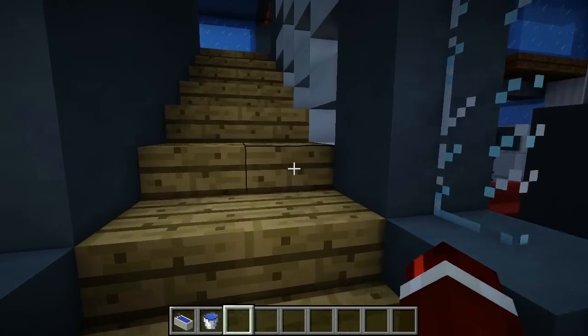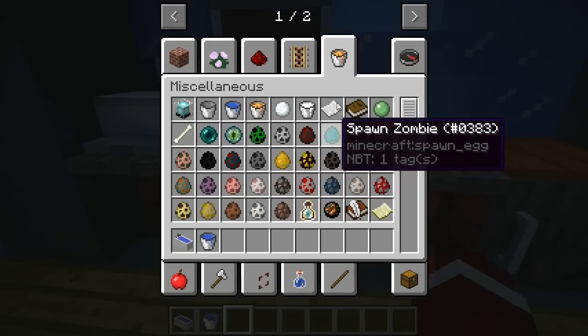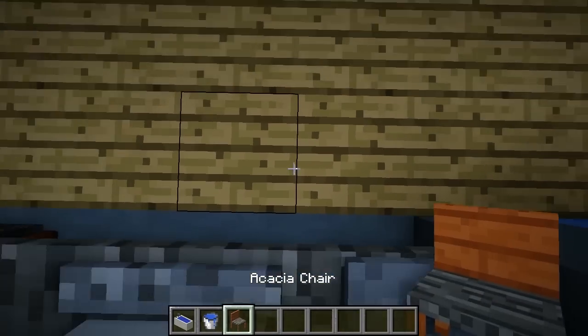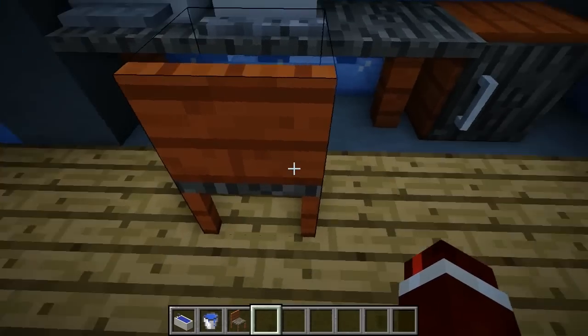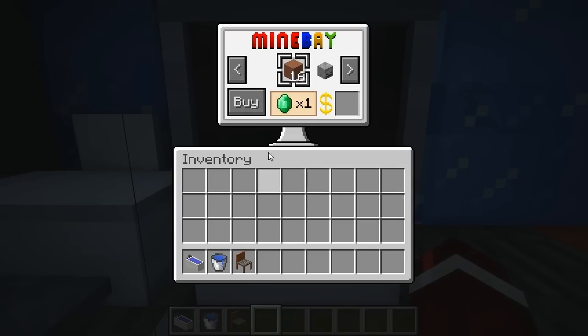So let's head upstairs now. And this is where I do all my YouTube work, and it looks like I'm missing a chair here. Let's pop one down. Boom, this is where I make all my videos. Let's go ahead and sit in here, and let's open up the computer. And we've got Mine Bay. So this is a cool little place where you can buy some items.